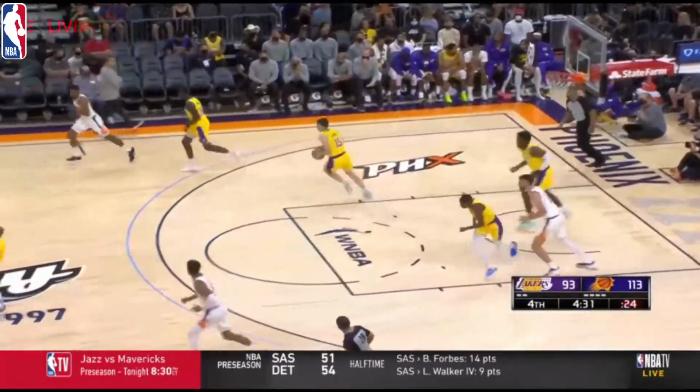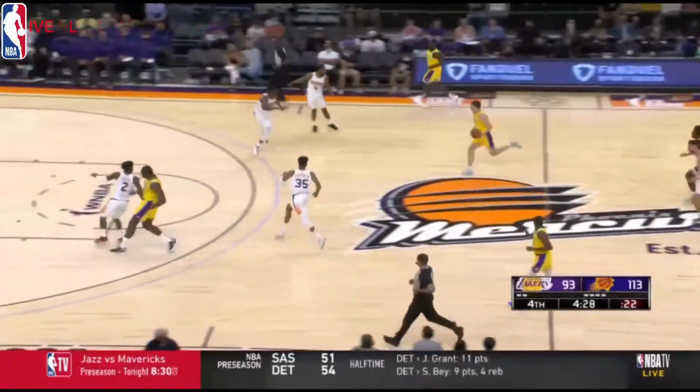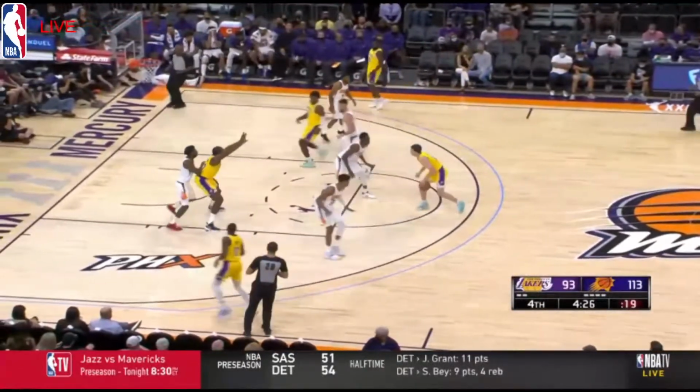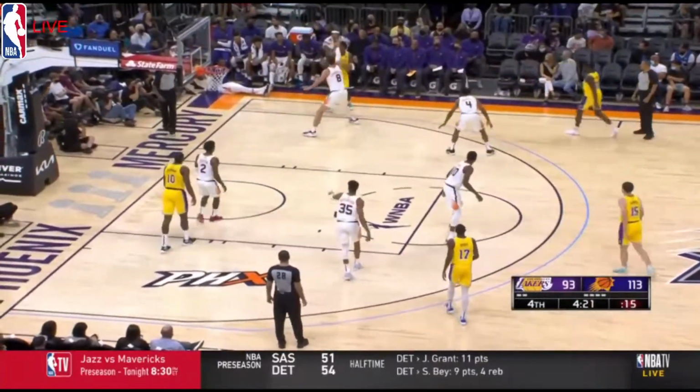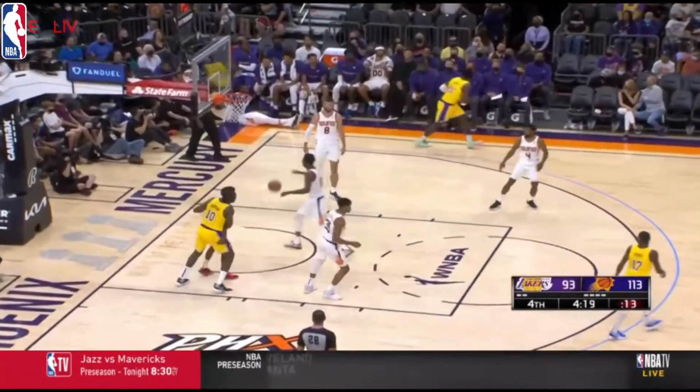This one clanks off the back rim. Talking about a line drive. Reeves terminates the dribble, holds on to it. Reeves has a good head for the game. Sense for the game, yes. He has a good head for the game.